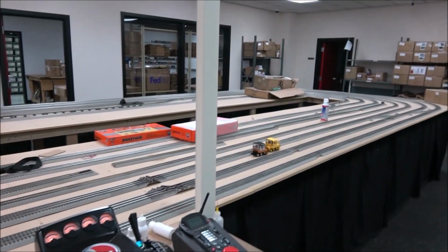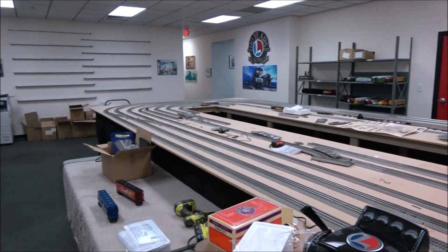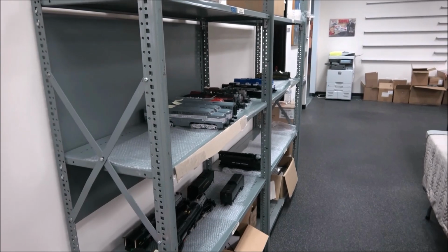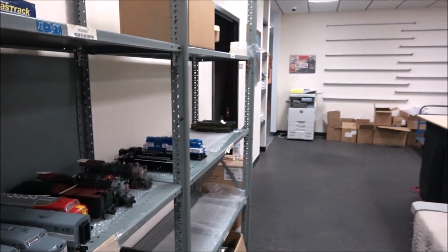And then once everything has been repaired, everything comes out here to our test track, and it runs for a minimum of 2 to 3 hours before being finally checked off on and going back into its packaging to come back to you. So everything that we do here is tested thoroughly, not only for whatever issue it may have come in with, but for anything else that may be going on there too. So we know that it's working at 100% before we send it back to you.